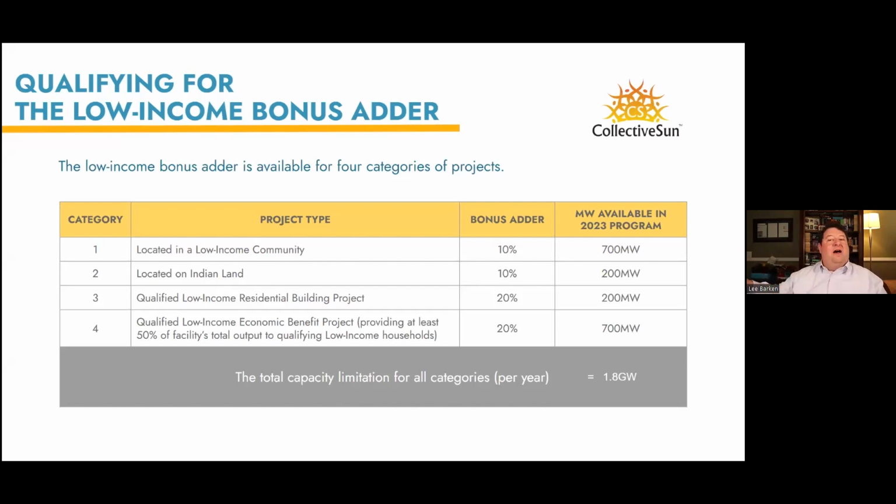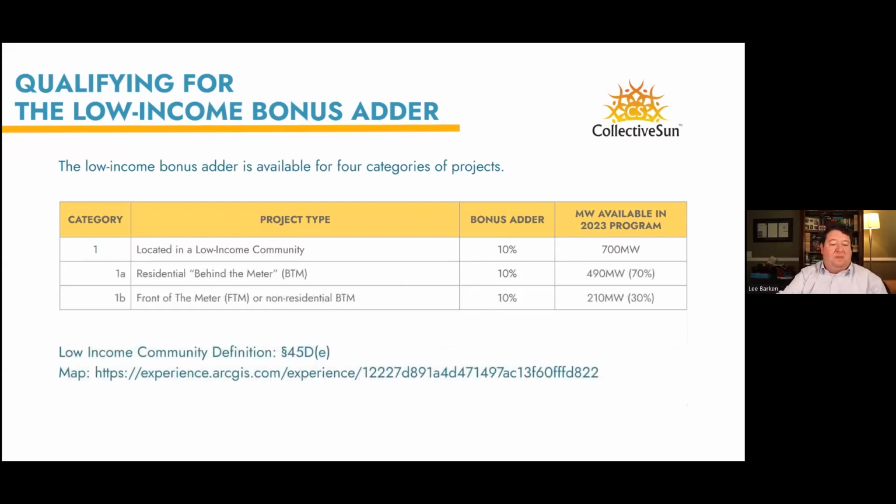Ooh, another big word. When you hear category 4, just think community solar. And I'll tell you why. It doesn't have to be just community solar, but this is not written anywhere this way, this is sort of where my head is gravitating towards as to why this is written this way. So category 1 and 2 are 10% bonus adders. Category 3 and 4 are 20% bonus adders. And they have these allocations, 700, 200, 200, 700. Those add up to 1.8 gigawatts per year that are going to be allocated.